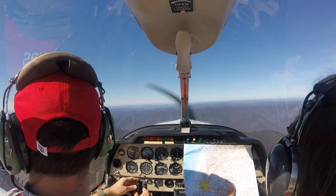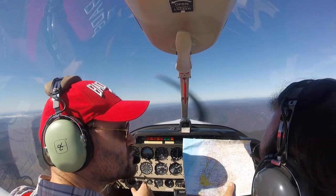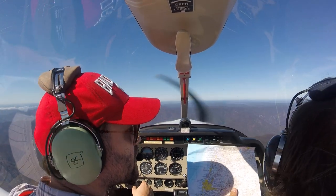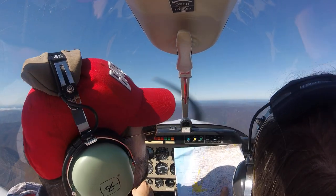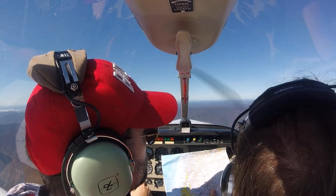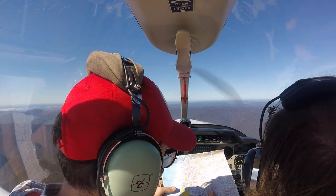There's a bunch of cleared land off to the right there. Can you see here what's happening? You got a fairly decent meander. One, two.